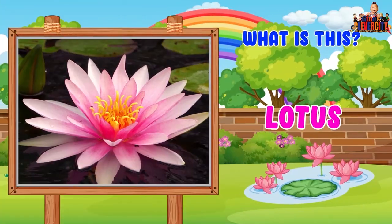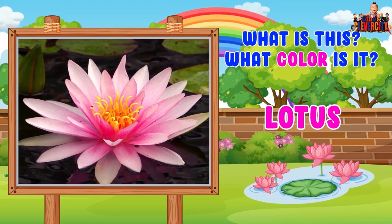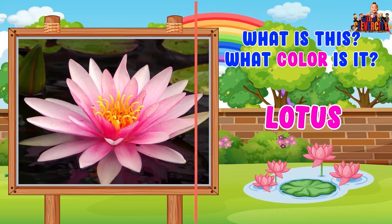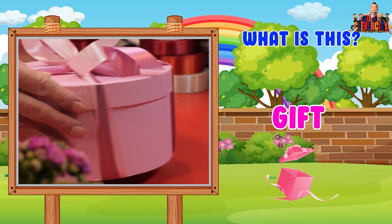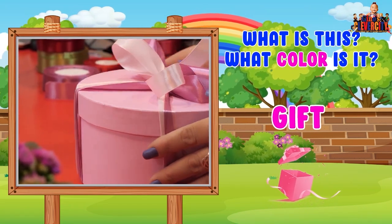What is this? Lotus. What color is it? Pink. What is this? Gift. What color is it? Pink.